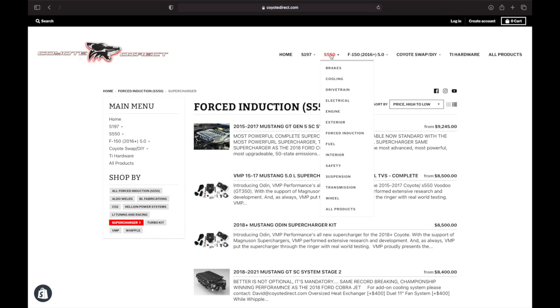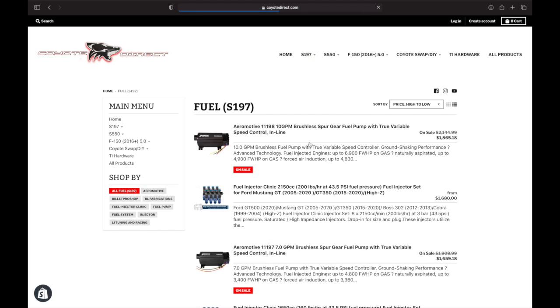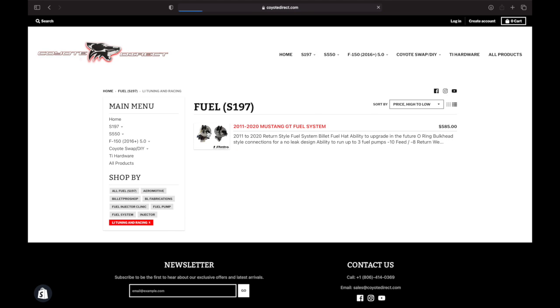Let's do one more example. So we'll go to S197, and we'll go to fuel. So under fuel, you've got fuel pumps, fuel injectors, and then you got the different brands over here as well. So you can click Billet Pro Shop, you can click Aeromotive. Aeromotive makes the best brushless pumps if you need the absolute most fuel possible, but if you're trying to do like a drop-in system, you want to do the Lee Tuning and Racing. And so let's click on Lee Tuning and Racing.